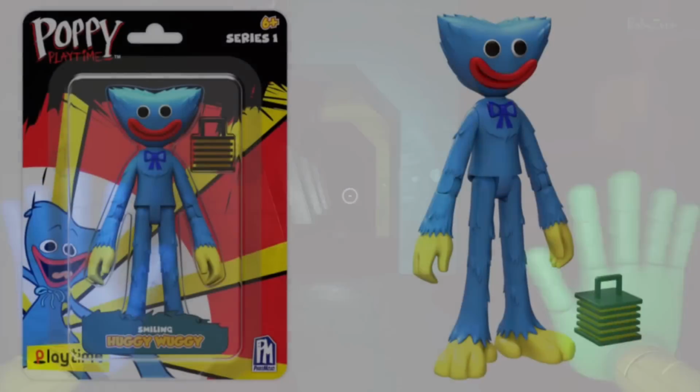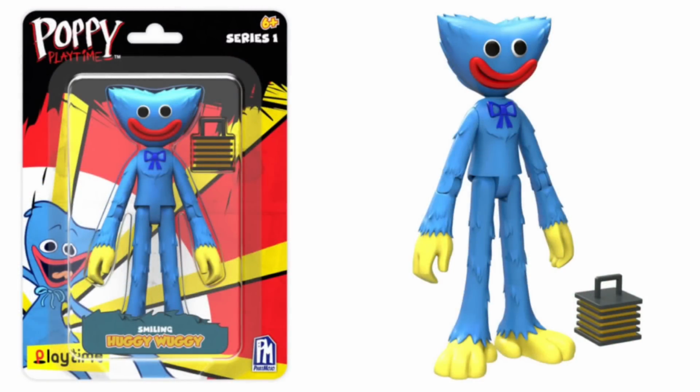Presenting Smiling Huggy Wuggy. I preached the idea in my previous video that, hey, maybe we haven't seen all of the action figures from this line yet. And hey, would you looky here, I guessed another one right. Another great looking figure as well. Of course he looks very similar to the scary Huggy Wuggy, only difference being the mouth. But hey, to top it all off, you've got a different accessory this time.